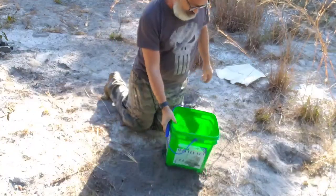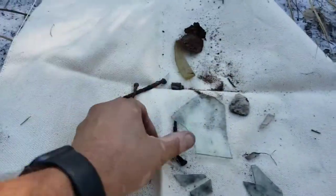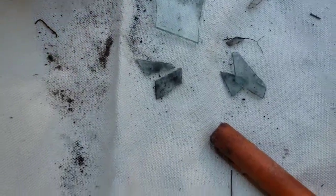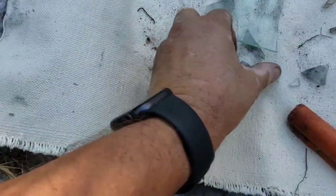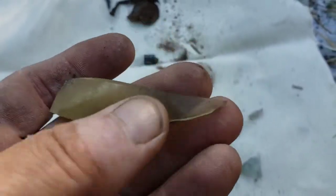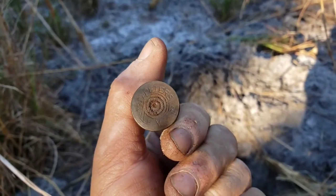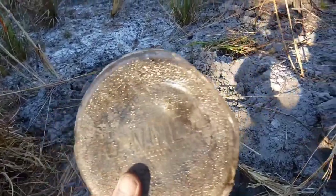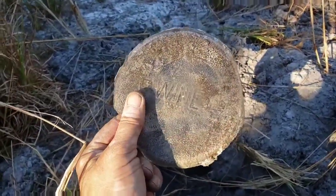Nothing in that shovel full. In a short little period of time, pulled up all that stuff. A little bit of metal. Some nails. Bunch of glass. Most of this looks like a window pane. It's all flat. That one's not. That's probably kitchenware or something. Little design right there. So cool. Peters high velocity, number 12 out of that hole. In addition, we found a big old jug of wine piece of glass. So we'll haul that out of here too.